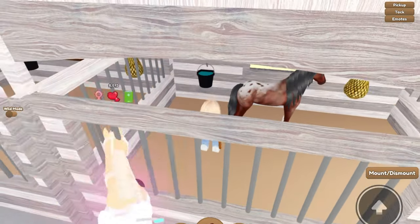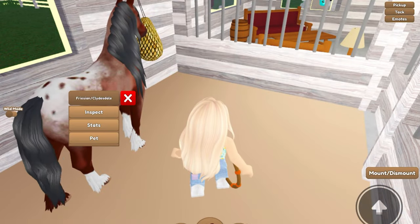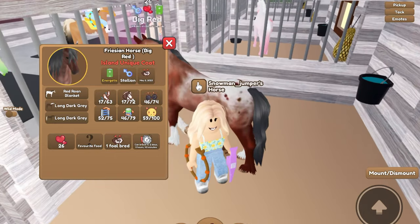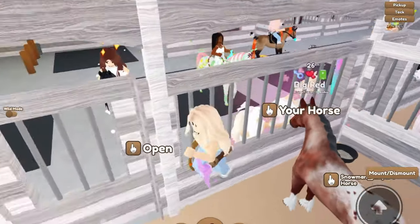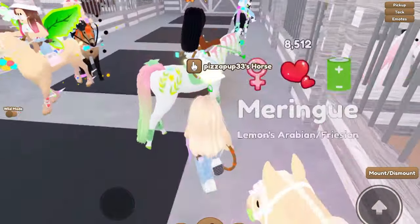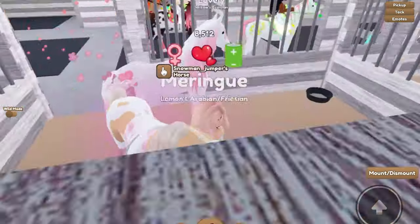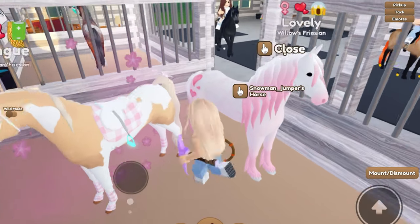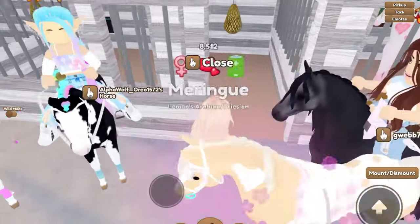Okay, so it looks like they have a Frisian right here named Big Red. Lovely, lovely. Let's see the stats. Ooh, it's an island unique coat. It is the Red Roan Blanket. Lovely, lovely. Okay, so let me escape here and then we will continue touring. Next up over here we have, let's see, lovely. It is one of the Valentine's Day Frisians. Here are the stats. And then next up, next stall over here.